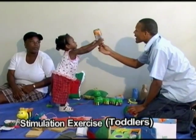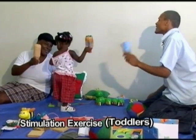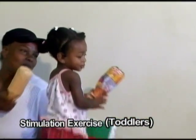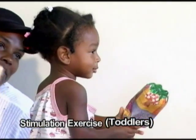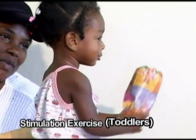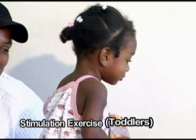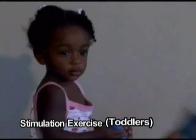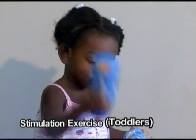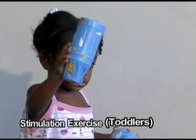We do like this. This is called a shaker, okay? We're going to shake the bottle. Let me see Cassie shake the bottle. Let's go. Come on, Cassie. Very good. Cassie is shaking the bottle. We are shaking the bottle. Nice. Very good.